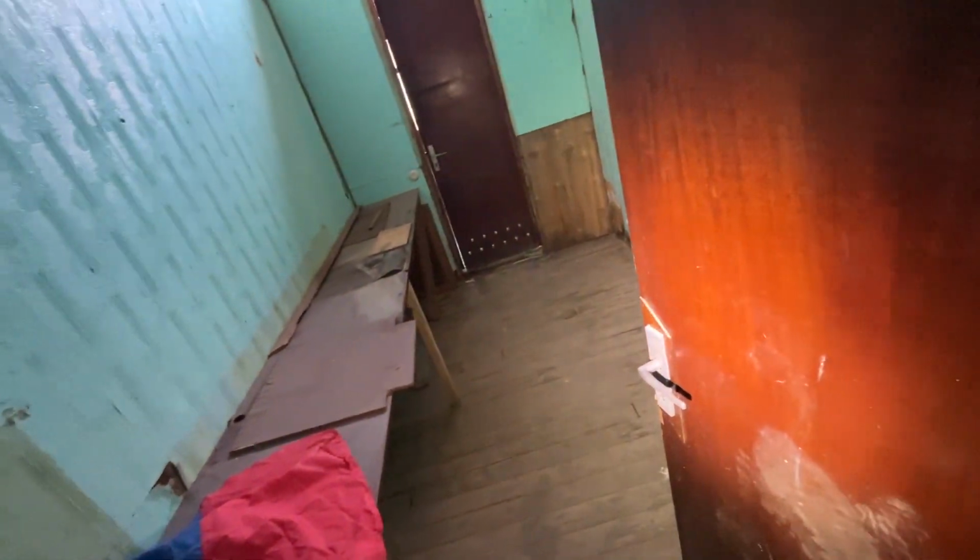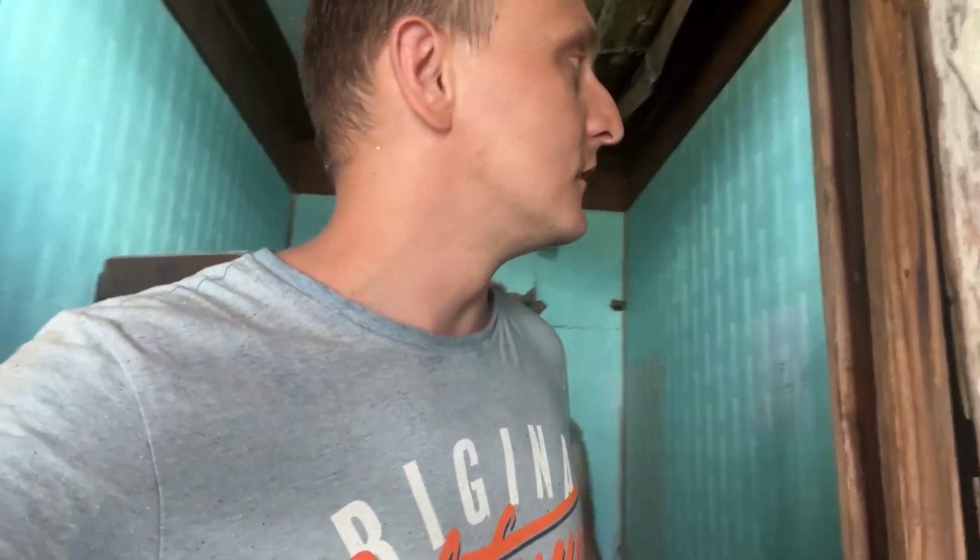A sunroof. Ceilings, by the way, are very high. Look at the trimming on the walls. I wonder if there's a cabin here somewhere with a complete interior remaining. There is a wardrobe here. Very old as well. By the way, if anyone knows when this furniture was made, tell me in the comments.